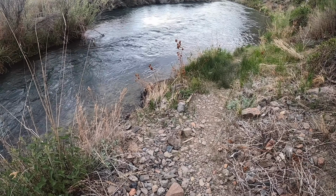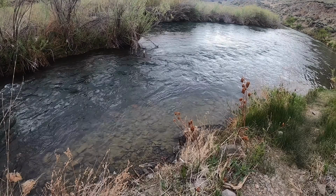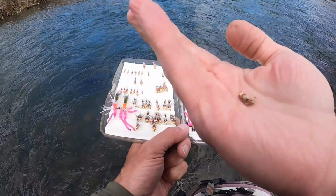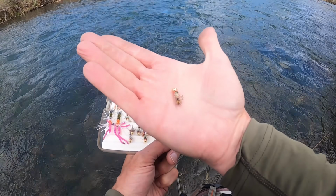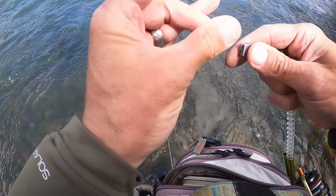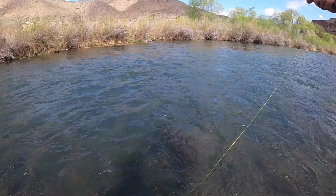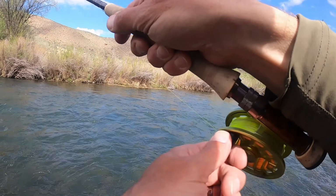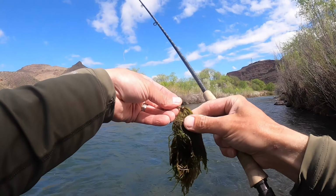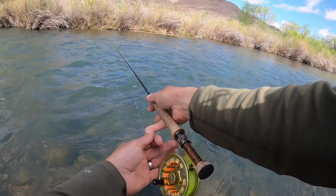Whoa. That was cool. A little mink or something. This guy right here, Guide's Choice Hare's Ear, one of my favorites. Let's see if we can get one hooked up. Let's do it. Get down. Bottom must be moss because it's floating to the surface. Great thing about the barbless hook, moss comes right off, you're clean, and you're fishing.